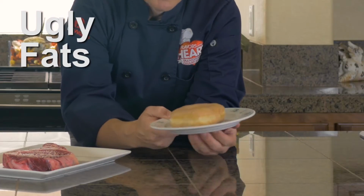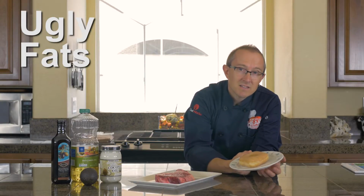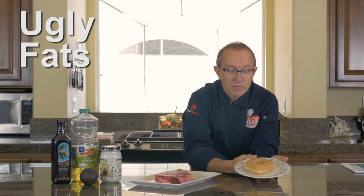Then we have the ugly. It's not very ugly, and it's pretty tasty. Unfortunately, this is the one that's going to clog your arteries to no end. There's nothing healthy about this. Unfortunately, trans fats are the worst ones for you.